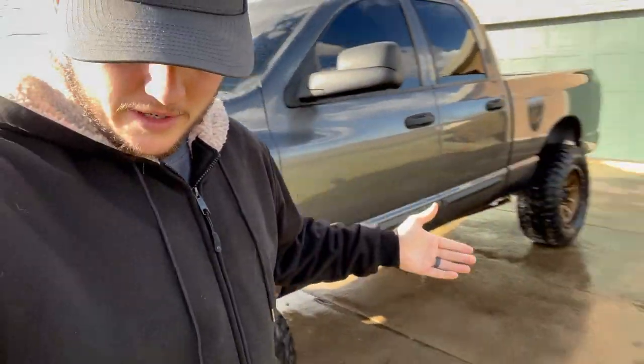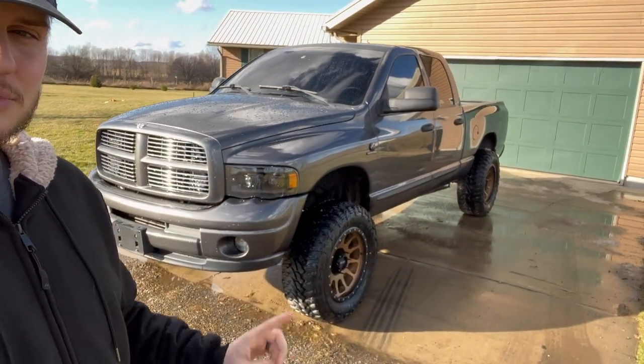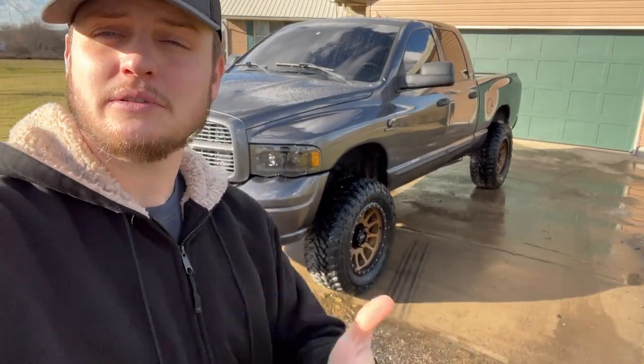We're gonna be running around getting some video of this truck here today. I'll be following Ty around as he gets some shots of this beautiful 2004 5.9 Cummins that comes with $5,000 that you could be winning actually.